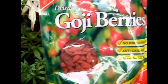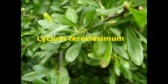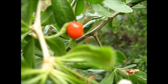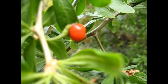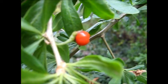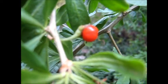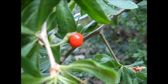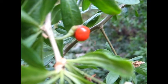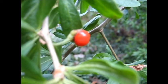And I'm right beside here Lycium ferocissumum. There we are. That's African Boxthorn, Lycium ferocissumum. Now what I'm going to do is collect a whole lot of these in the coming weeks, and I'm going to pick the branches and let them dry out and see what they taste like, because these are edible according to wild food experts, and I'll give them a try as a dried sultana-like fruit. It should be nice.